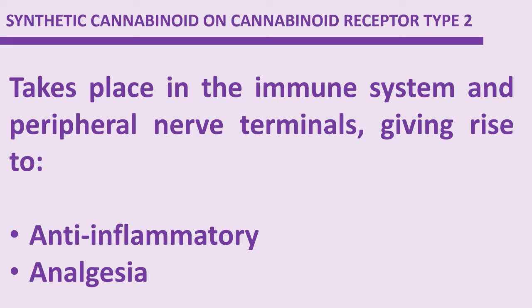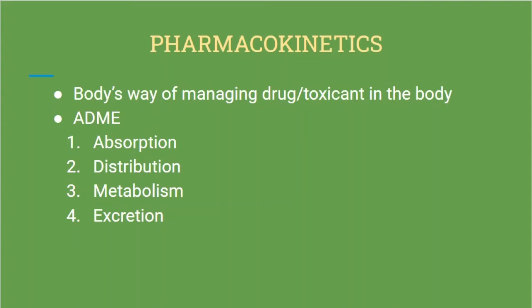Getting into the pharmacology of synthetic cannabinoid, otherwise known as SCB. It can be divided into two parts, the pharmacokinetics and pharmacodynamics. Let's begin with the pharmacokinetics of SCBs. Pharmacokinetics is the body's way of managing a drug or toxin in the body, and it undergoes four stages: absorption, distribution, metabolism, and excretion.